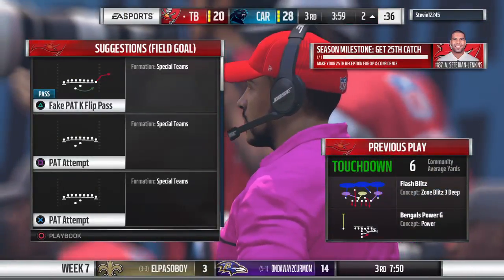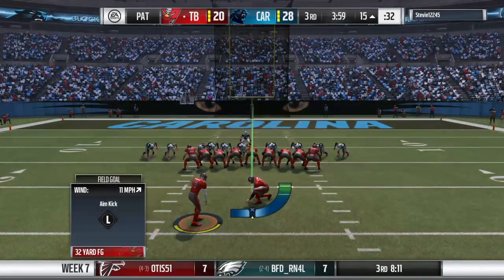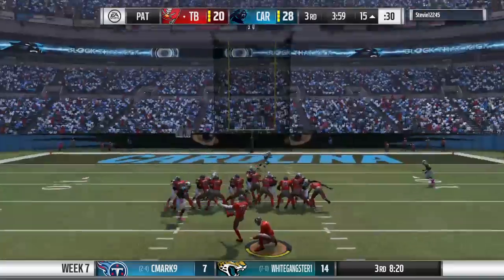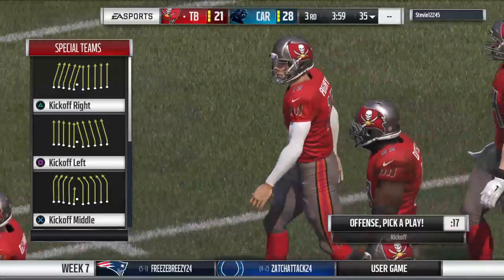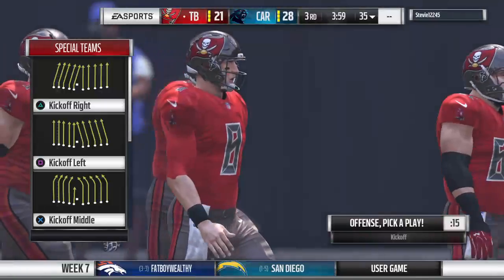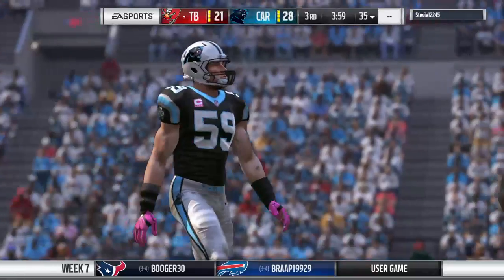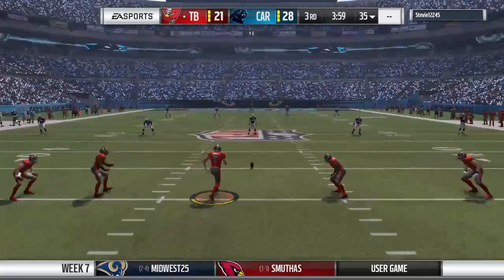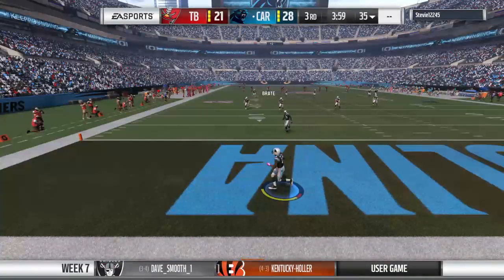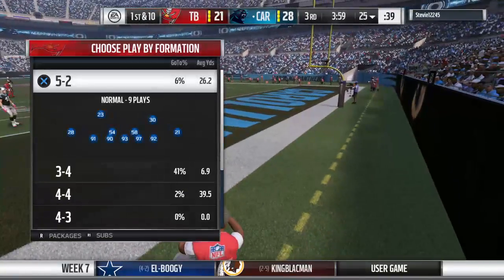Touchdown, Tampa Bay. A great play there with his second touchdown of the game, 4th of the year. And the Bucs have made this a one-score game. And he knocks it through. This game back within a touchdown now as the kickoff's away. And this will not be returnable. It's out of the back of the end zone for a touchback.